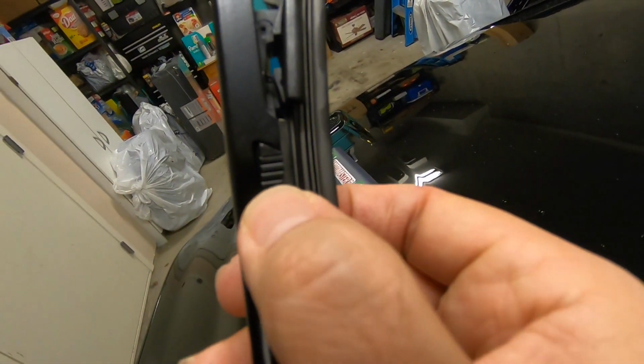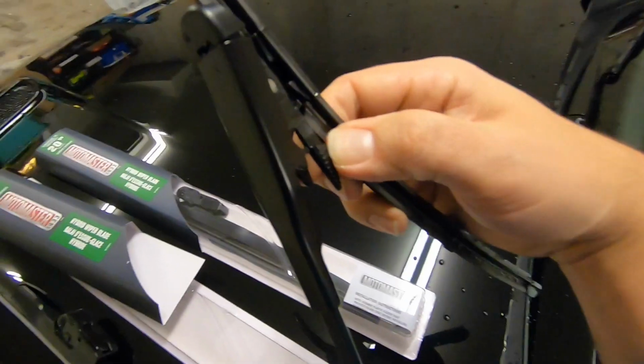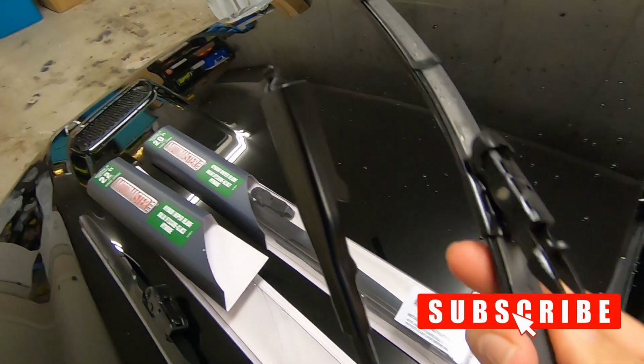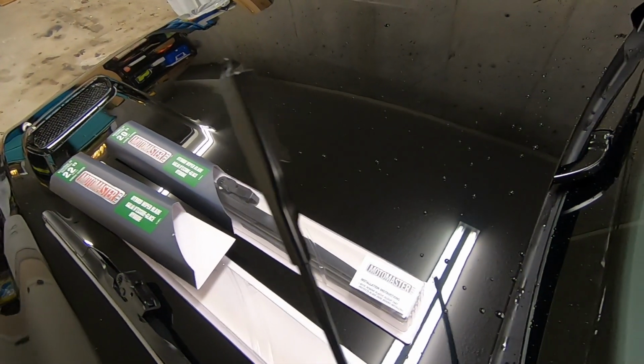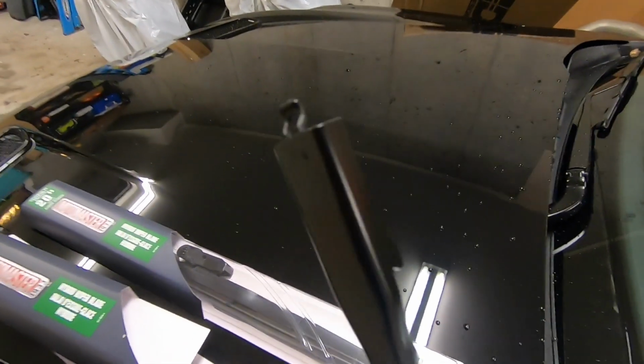And then if you take a close look, you got one of these pinch tabs on each side, one there, one on the other side. You literally just pinch it, pull it away from the car. You can see it comes off, and your old one is done. Take it off, throw it on the ground. You don't need it anymore. Then if you look close, you see the little tab there. That is exactly what it shows you in the picture here.